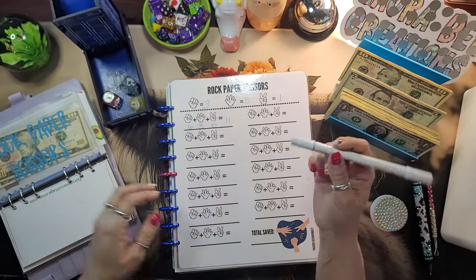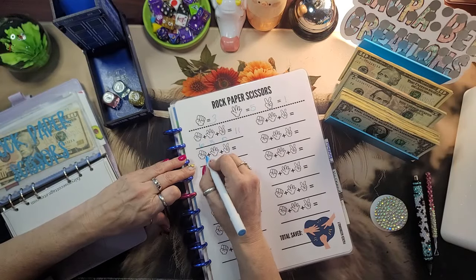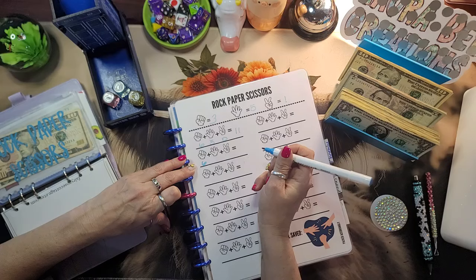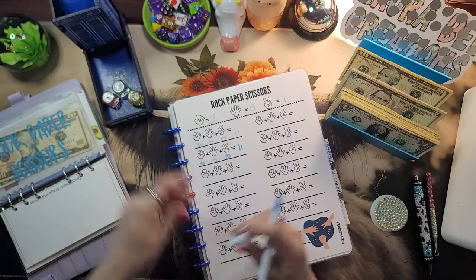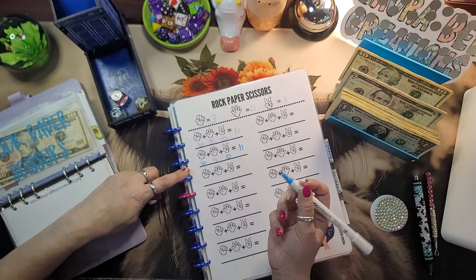So, all right, here we go. We are doing, Rock is getting two. So what is that? $6. And then paper is $5. And then nothing for scissors. So that's $11. Oh, that's the same as we got last time. That's funny. And the same again.